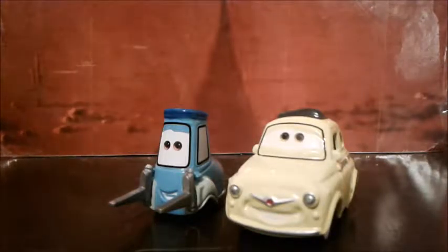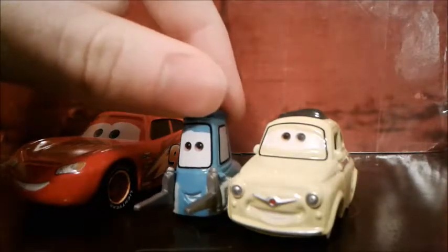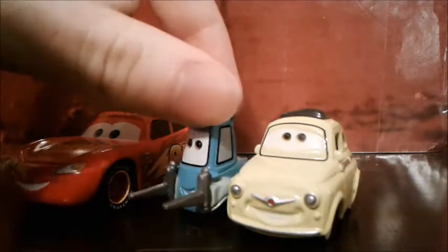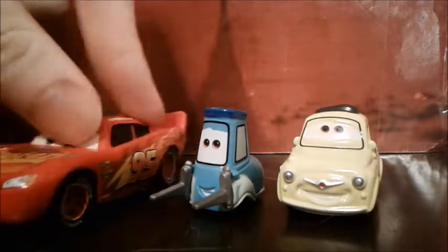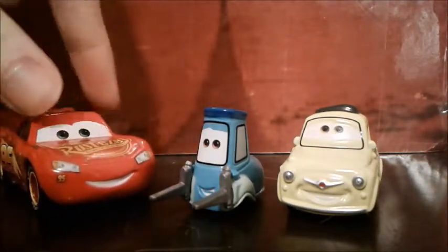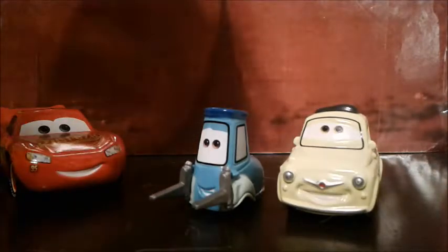But anyway, these guys are obviously the owners of Luigi's Casa della Tires in Radiator Springs. And they are basically the main part of Lightning McQueen's pit crew, as Guido basically loves doing pit stops for him. Since Luigi said, which we found in the first Cars movie, at Willie's Butte, that Guido dreamed to give a real race car a pit stop. Whereas he says, pit stop! So yeah.